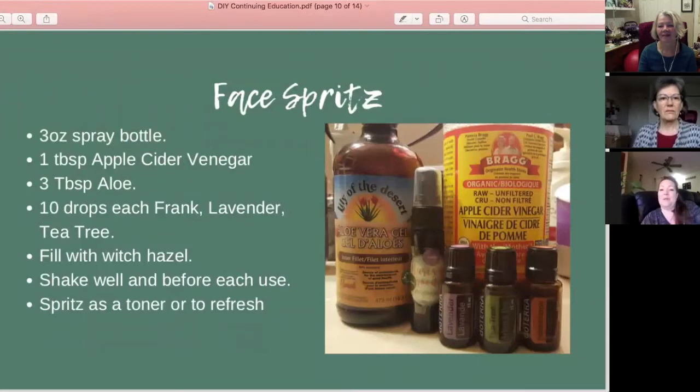But it's about 1 tablespoon of apple cider vinegar, 3 tablespoons of aloe, and then I do 10 drops each of frankincense, lavender, and tea tree. And those are really good healing skin oils. But again, you could add any other ones you like. Geranium's nice, any of the florals. And then I fill the rest with witch hazel. So I have to shake that really well.